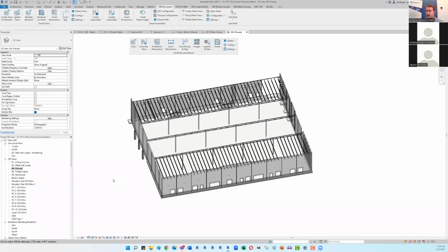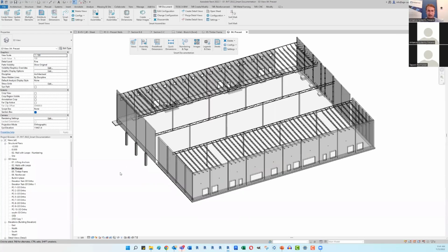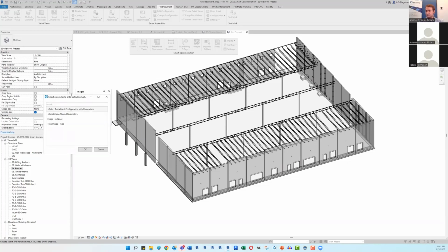And these code values can be seen by scanning them, and that can be done, of course, usually by smartphone nowadays. So I will go into images, QR barcode generator, so we can generate barcodes as well. I will choose walls for this example.